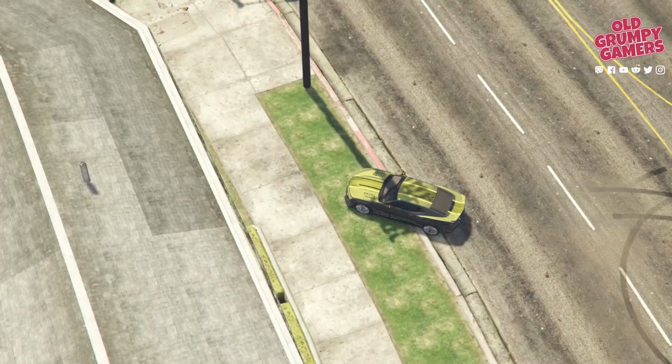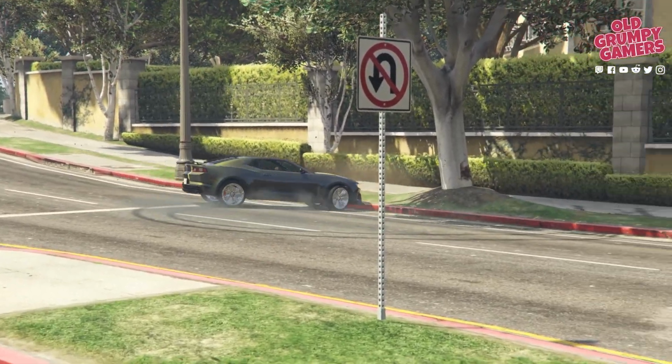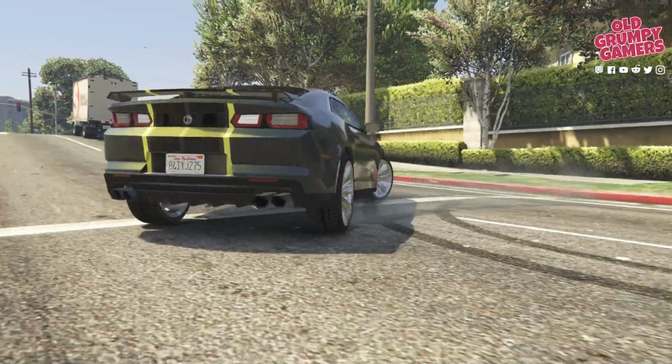Is it worth getting though? Yeah, well, I mean, it's not a bad muscle car, but it's certainly not a particularly good one either, so my vote would be to skip it.